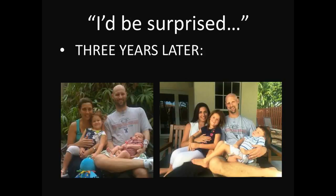My little man isn't so little anymore, and my 2-year-old is now a 5-year-old kindergarten girl. And we're still together as a family, and there's not one person missing out of that. So when the doctor said I'd be surprised if he's here in 2 years, I was glad he gave me the honest statistics, because when you deal with this, you learn 3 lessons.